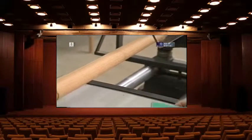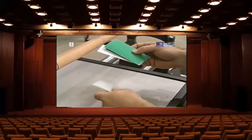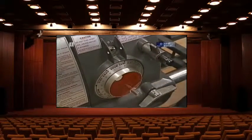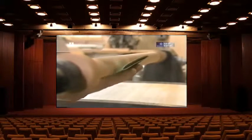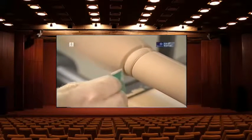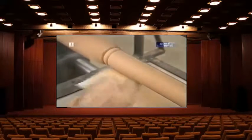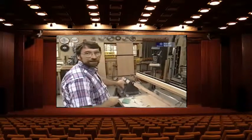Now, with the blank still in the lathe, it's a snap to do the sanding. I'll start out with a coarse 80 grit paper and finish up with about a 180 grit paper. I'm also going to speed the lathe up a little bit. Well, I'd say that just about takes care of the sanding. Now I'll cut it to the correct length.